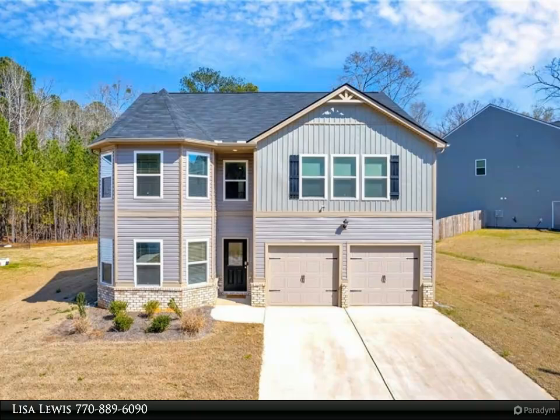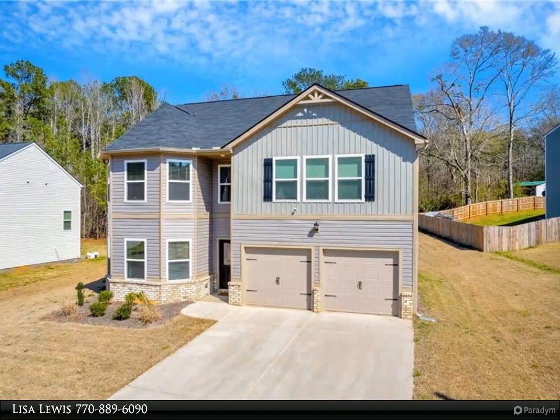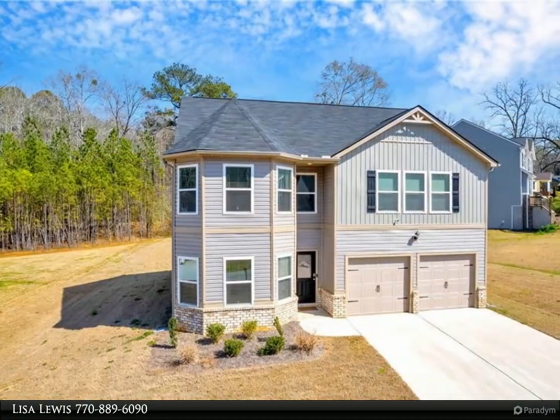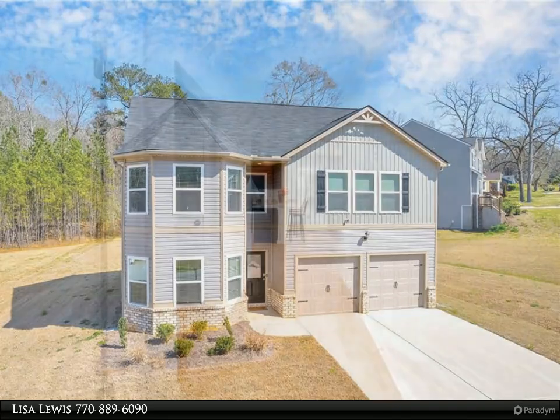Great 5-bedroom 3-full-bath home built in 2022. Seller must move to be closer to work. Their loss, your gain on this home. Kitchen has granite countertops and stainless steel appliances with open plan to the large family room.